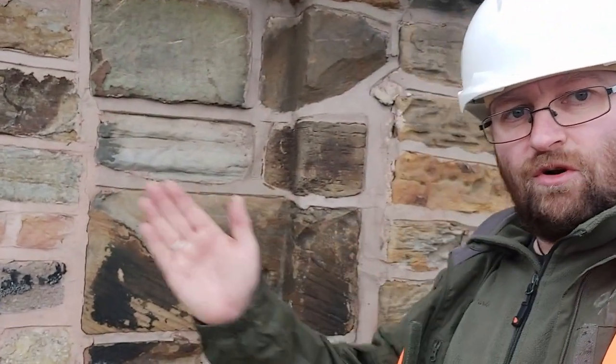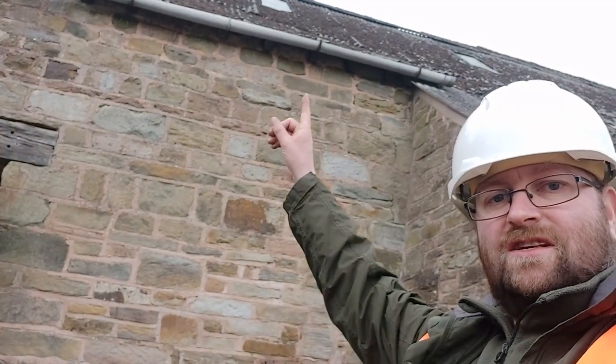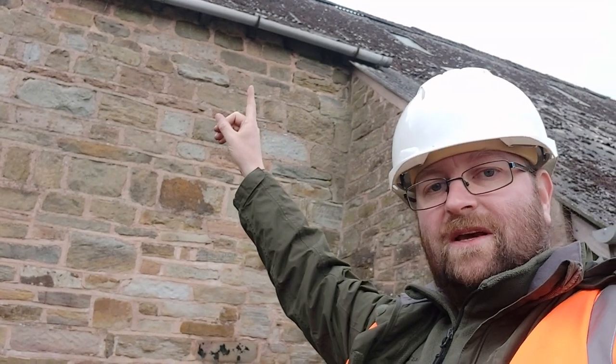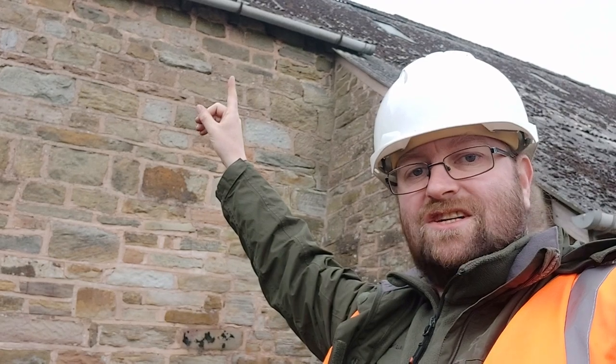So we're coming through a door into a chamber, and we've got just a little bit of evidence in the wall above here at that level there, there's a ledge, which was probably to hold the floor structure. So the timber floor structure is coming off that ledge there.